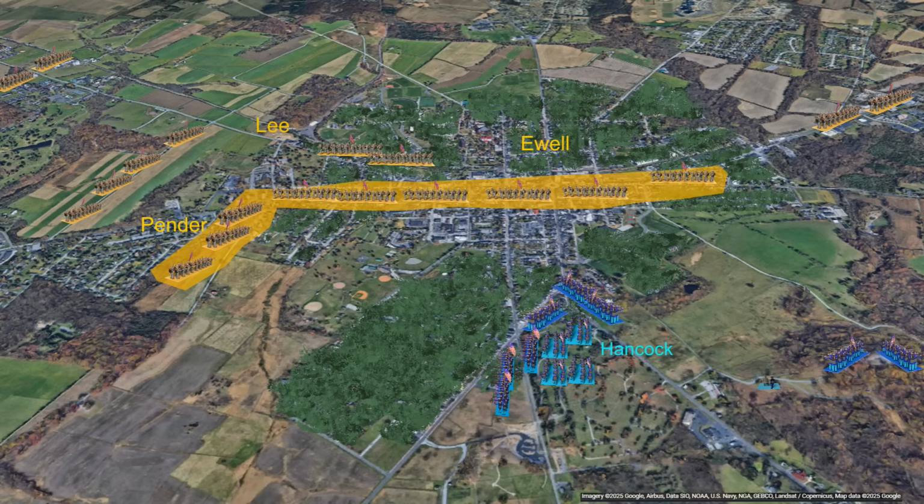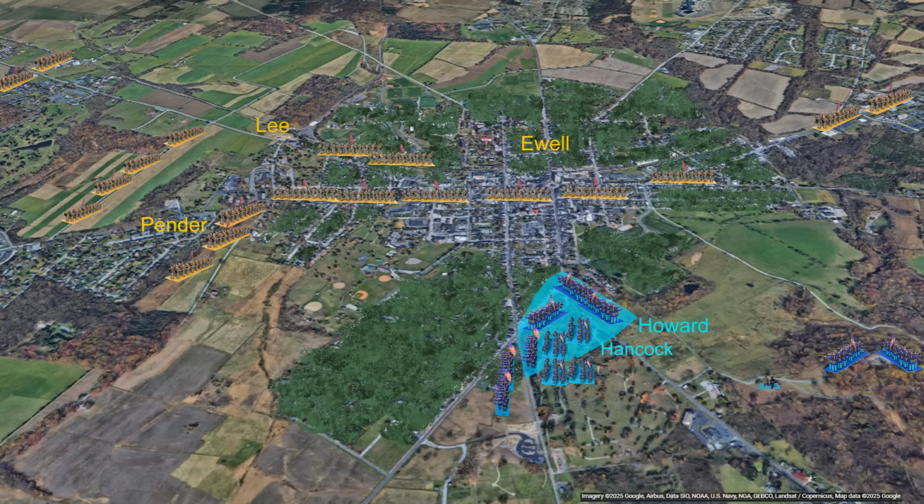On the other side, Doubleday's men are largely on the western side of Cemetery Hill at the Taneytown Road, and Howard's corps is on the eastern side of Cemetery Hill at the Baltimore Pike. The battered remnants of Wadsworth's division hold Culp's Hill on the right. Both sides have more units on the way, and the scene is set for an even larger battle to unfold.